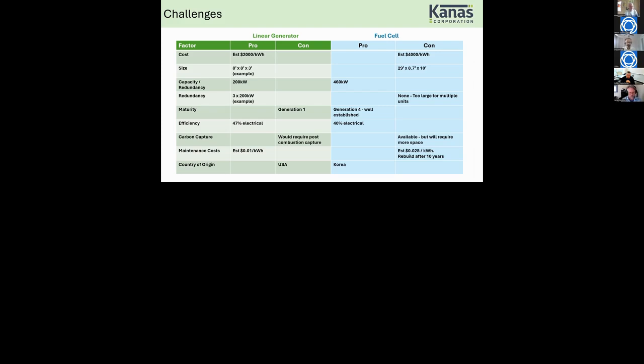The size is much smaller. There's one that we found that was about 8 by 8 by 3, compared to a fuel cell, which is a C-can size. The capacity on a linear generator can be as low as 200 kilowatts. So you could implement, say, 3 or 4 of them to meet your load, whereas the fuel cell runs at 460 kilowatts kind of flat out.